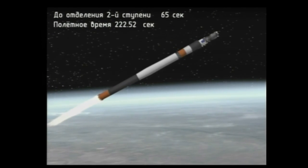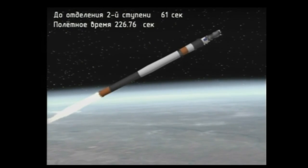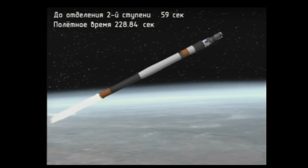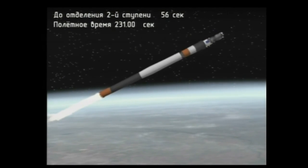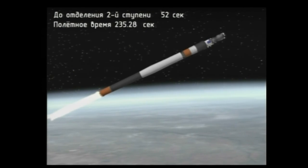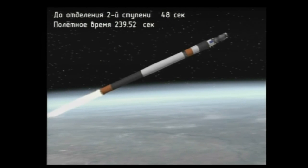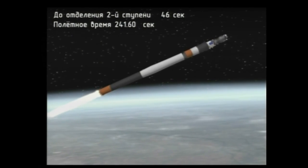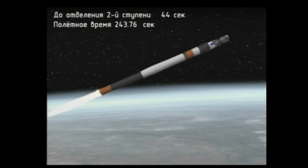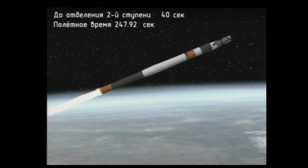Second stage shutdown will occur at the 4 minute 45 second mark into the flight, just over a minute from now. 230 seconds, the vehicle is stable. As we approach the 4 minute mark into the flight, nothing but good reports so far from the blockhouse in Baikonur. Second stage thrusters operate nominal.